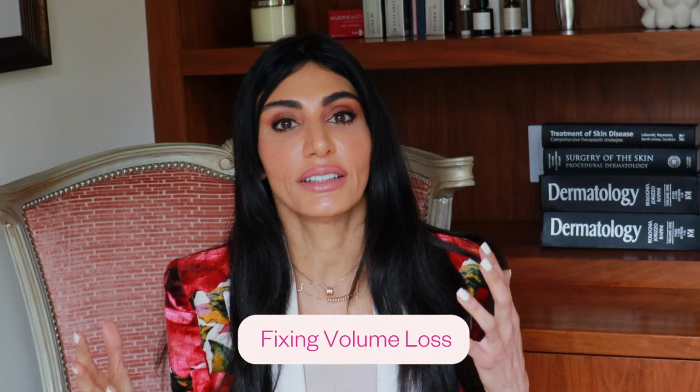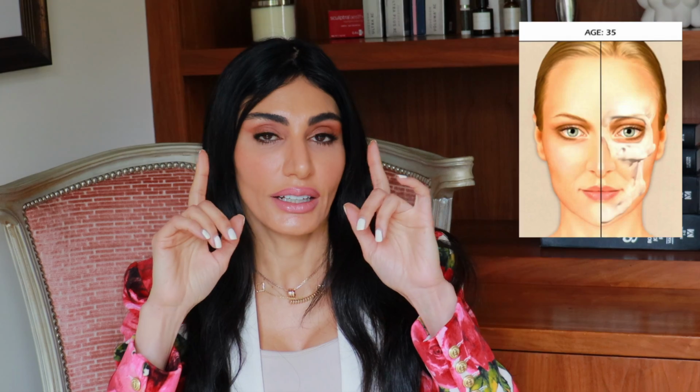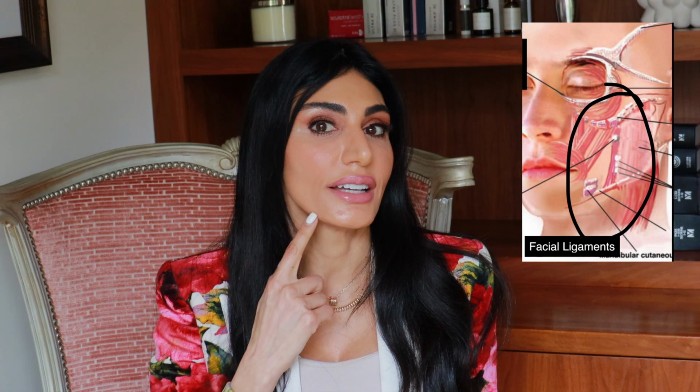In the first phase, the early 30s, when we start to see volume loss, fillers that are hyaluronic acid based can really help replace the lost volume, particularly like I pointed out in the temples, around the eyes to give it that support, on the cheek area, the jawline. There's a ligament that runs down from the eyes down to the jowls. Supporting that ligament with volume replacement can add some structure to the face and help with lifting and supporting the jowl area. Now that only works for a period of time before all the other changes set in.